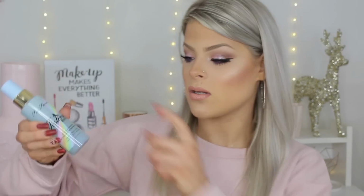They came out with their new unicorn line and I purchased only a couple things from it. This says it's their Mystical Effect Setting and Refreshing Spray. I just had to get this because of the packaging. I mean, it's so cute. You shake it up and it has a little ball in it, and when you shake it up it gives you this purpley, blue, sparkly look.